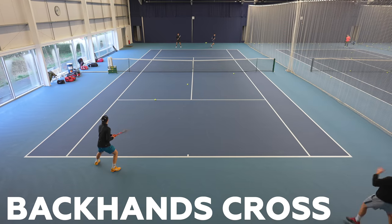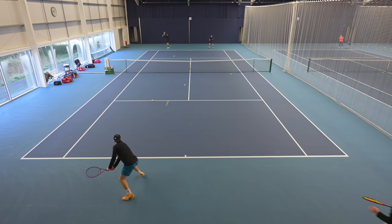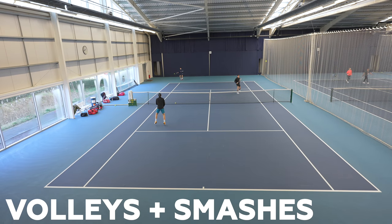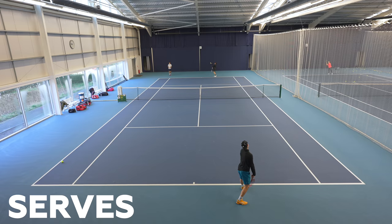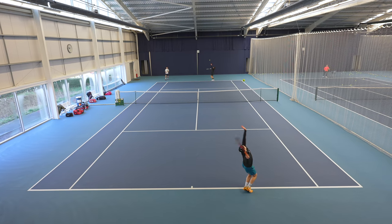I made sure to just hit a lot of ground strokes, hit some backhands cross. I think that was an area I specifically wanted to work on. We then moved on to hitting some volleys and also hitting some smashes. I wanted to especially work on coming into the net today, so I made sure to do a lot of stuff on that. And then we finished with some basic serve warm-up just to get the shoulder warm and to feel nice and loose on the serve.